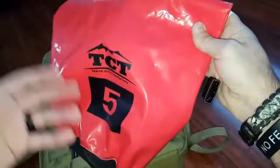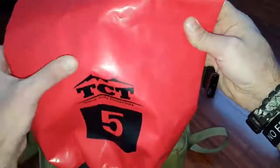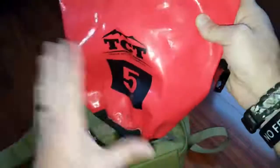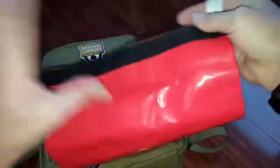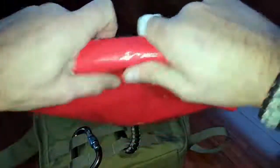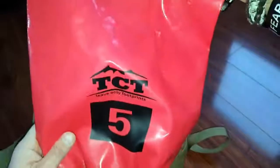So whether it's food, whether it's your clothes, it's not a bad option either to keep it separated from the rest of your gear, and at the same time keep you from stinking up the flight and having the person next to you pretty much hate you the whole way.